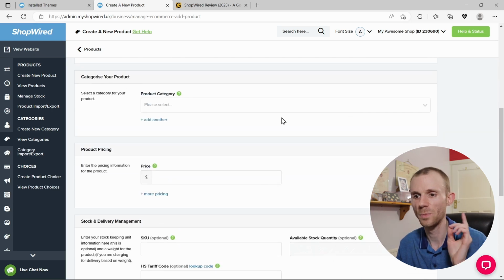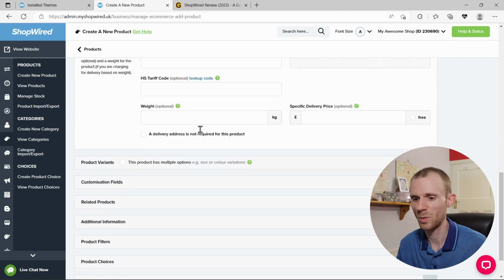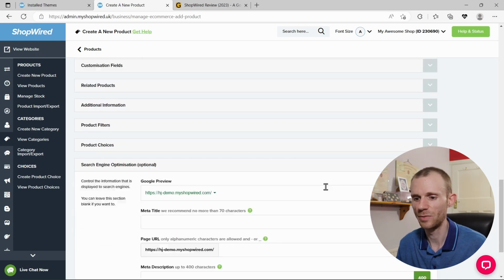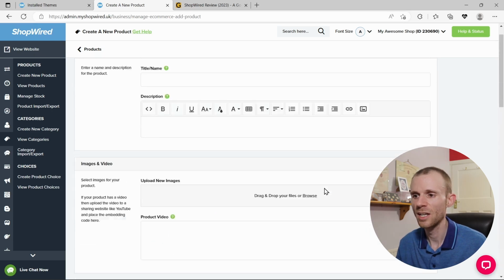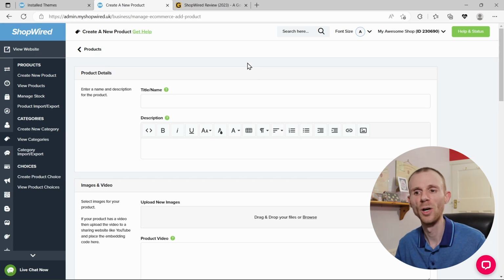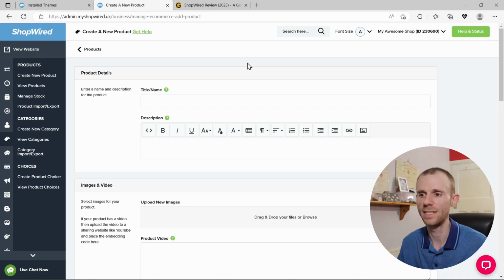Categories for your product, because I'll talk about that more in a second. Set your price, inventory management, and then there are different options that you can select at the bottom. Some of these options are only available if you install certain apps, so you can go through and customize the different options that are available. And then right at the very bottom, you've got your SEO options. So overall, creating a new product on ShopWired is very simple, and the add new product page and the edit product page are the same. There are no additional options available when you edit your product, so it makes the process for adding new products really simple and really easy to do.